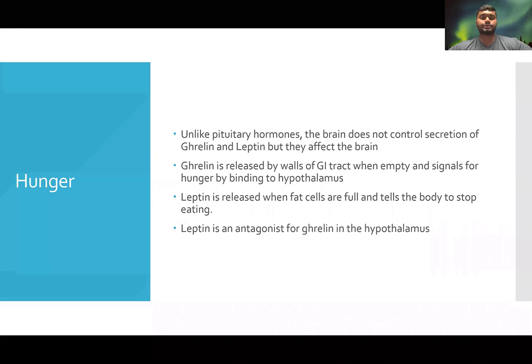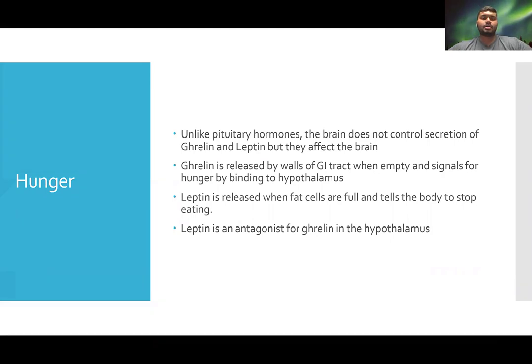So now we're going to be talking about hunger, which, unlike the other hormones we talked about in the past secreted from the pituitary, the brain doesn't really control secretion of, but they still affect the brain. The two hormones we're going to be talking about are called ghrelin and leptin. Ghrelin is released by the walls of the GI tract when they're empty, and it signals for hunger. When the walls of the GI tract are not full, that means there's no more food to process and digest. So it'll tell the hypothalamus, hey, we need to eat more food, and thus it'll cause you to be hungry.